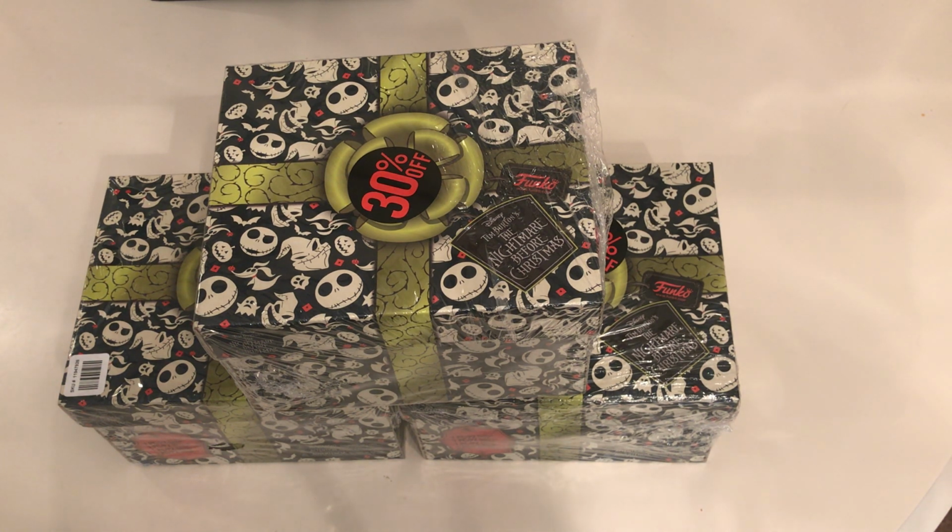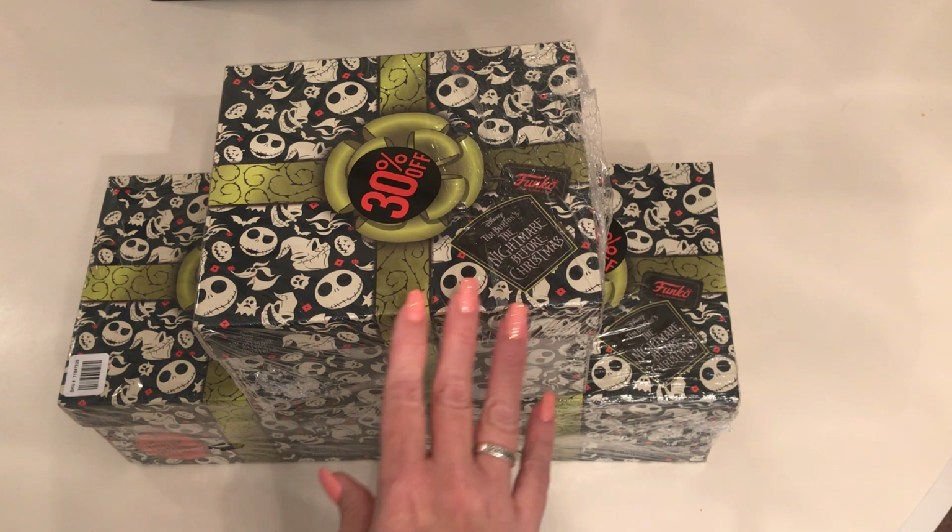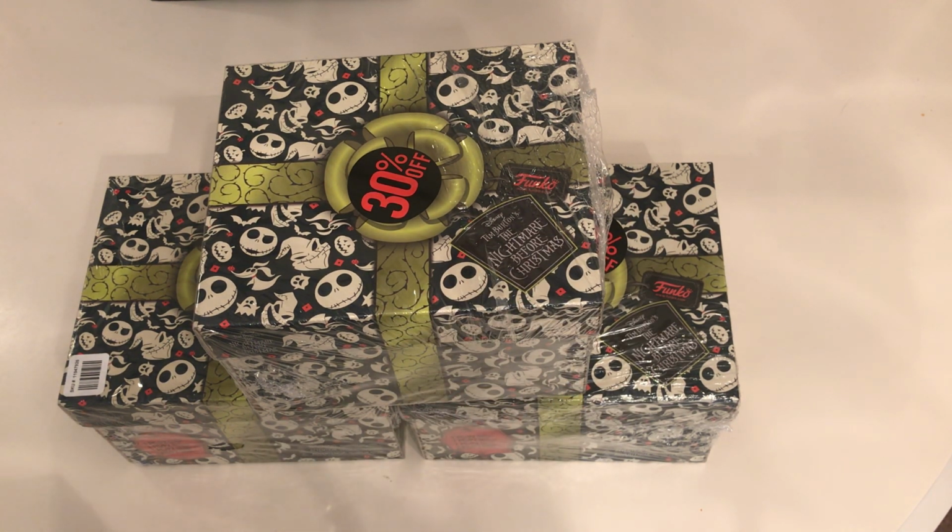I went back to Hot Topic right as the world was starting to go crazy. So definitely the Hot Topic store was pretty deserted, and then the next day they announced they were closed till the end of the month. So I'm glad I was able to go before my coupon expired. These boxes are normally, I think, $29.95, and I got them for $12.50 with my coupon.